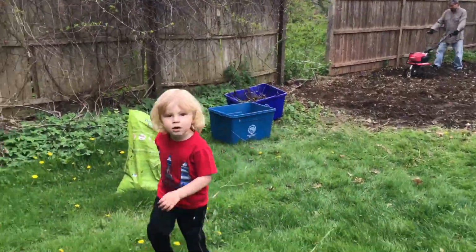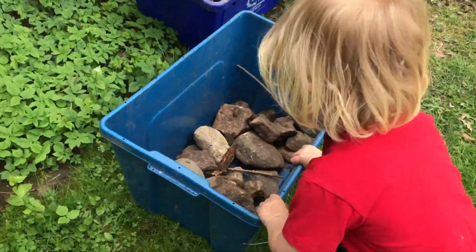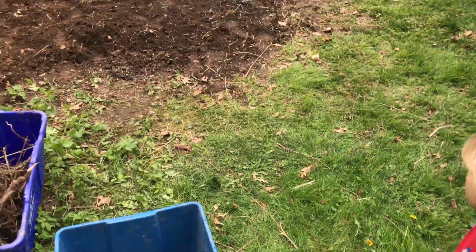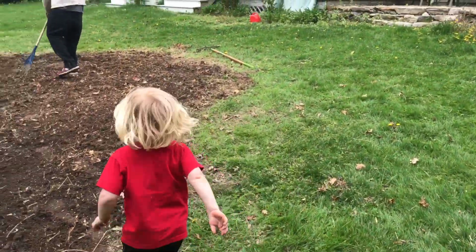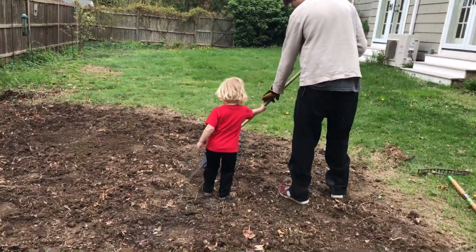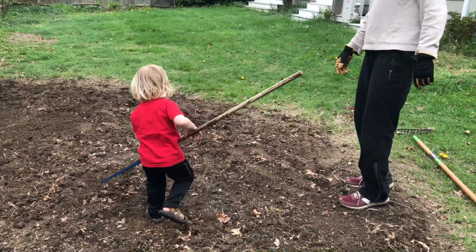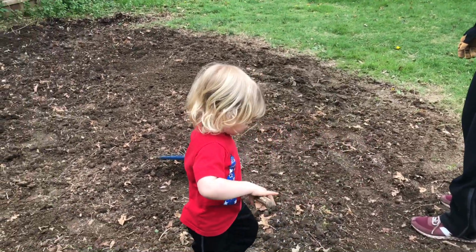Yeah. Let's see. Show me. Oh, how many rocks are there in there? 4, 5, 6, 7. 19? 19. What's Daddy doing? He's raking. He's raking? I want to talk to him. Good job. Good job, raking it up.